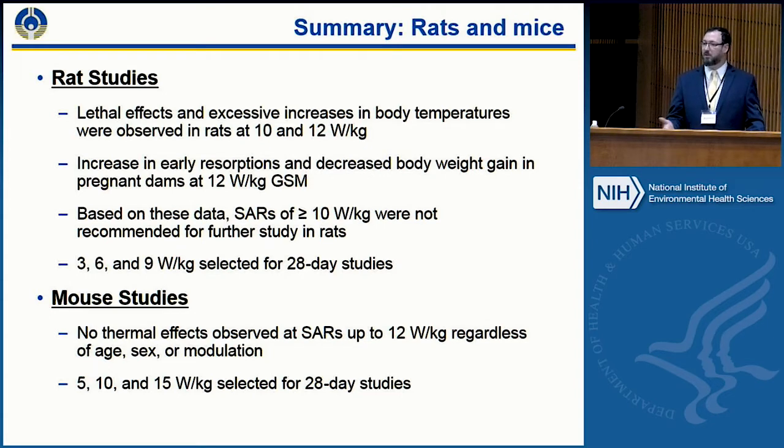We'll be talking about these tomorrow, but we did know that there were some issues at 8 watts per kilogram, and when we selected the exposures for this study, we wanted to make sure that we did actually see some effects. We wanted to push these exposures a little bit in the rats to make sure that we were exposing them to high enough levels, and this also gave us some more information as we move forward to select exposures for the 2-year studies.